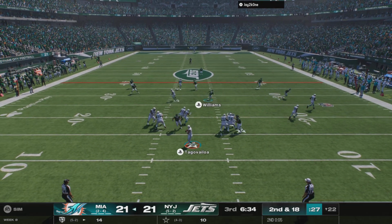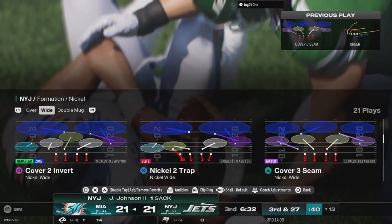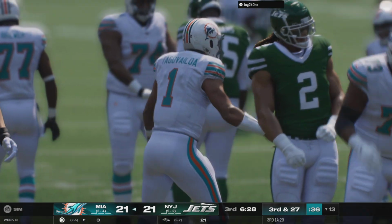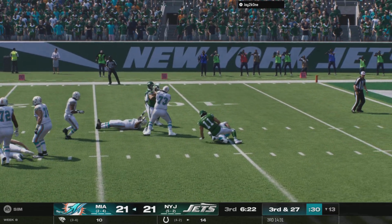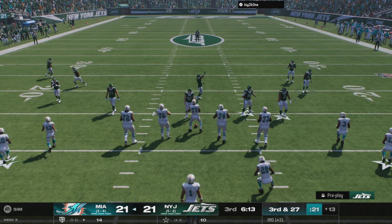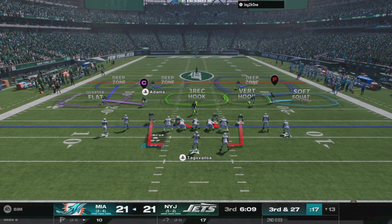To throw, here's Tagovailoa. Pocket isn't holding up, they're able to drop it. That pushes them back, third down coming up. Kate, I don't know if I've ever told you, but my dad was a driver's ed teacher. And I could just hear him right now say, son, take this out of reverse and put it in drive. Because this one's going nowhere right now. A drastic change on this play needed, and maybe a whole lot of luck to keep this series alive.